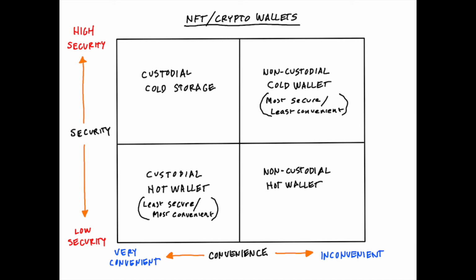Now, when you think about these four different variables, hot wallets, cold wallets, and non-custodial and custodial, the most convenient option of all of those is going to be a hot wallet with a custodial service like Coinbase, and that's going to be the most convenient, easiest to use. The least convenient, but perhaps the most secure, is going to be a cold wallet, hardware wallet, that is non-custodial, something that is essentially air-gapped, not connected to the internet, that you have possession of at all times, or is in a safety deposit box somewhere, and is secure, and you only have access to it.